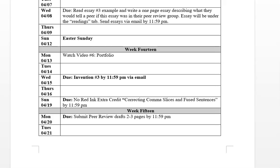I am going to use a forum called No Red Ink. And I am not going to lie, my boyfriend, who I mentioned before in the class, teaches high school English, and he has used this before with his dual credit seniors. While we're not in high school, obviously, I don't think there's much difference between a dual credit English class and a college class. They're very similar.